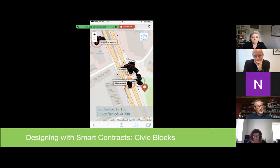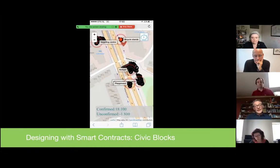This person here has been given some crypto. They can't take it out. It's protected. But what they can do is allocate where that money goes. So on the ground, they're literally voting to allocate these particular places with money. Or what they can do is press the piggy bank at the top, and they can instantiate a new place that they think needs funds. And other members of the community can walk into that area and allocate their personal allocation of funds.